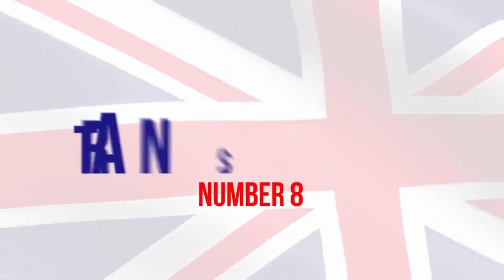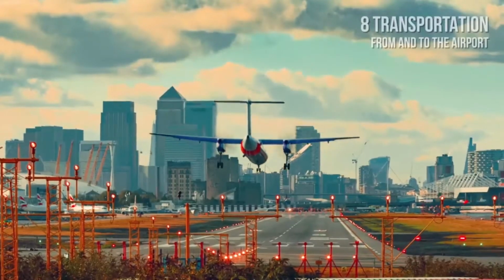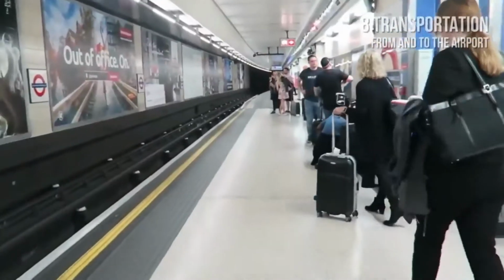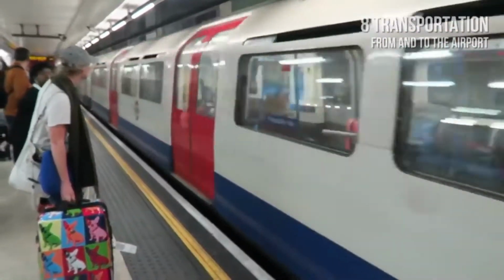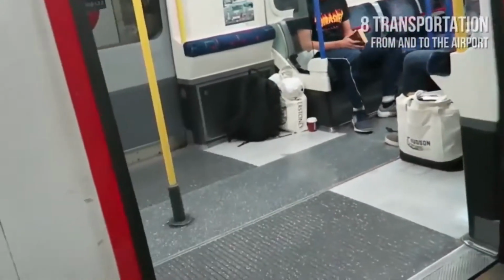Number 8. Transportation. From and to the airport. London has 5 major airports: Heathrow, Gatwick, Luton, City and Stansted. To get to London, you can take the Underground or DLR, which is an urban light railway, if you're traveling from Heathrow or City Airport. The return ticket costs £12 or £10 with an Oyster card. More about Oyster cards later.